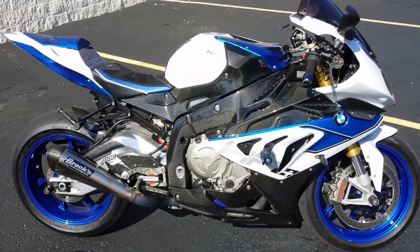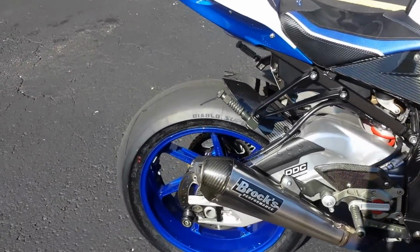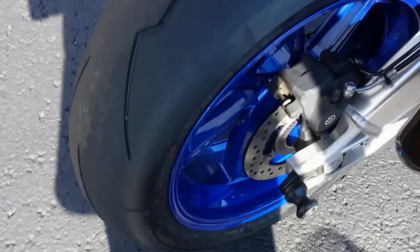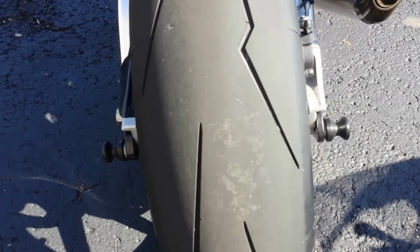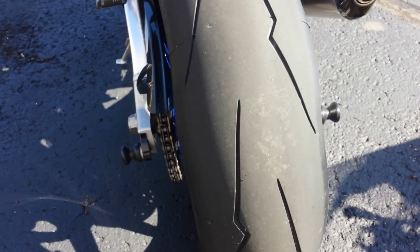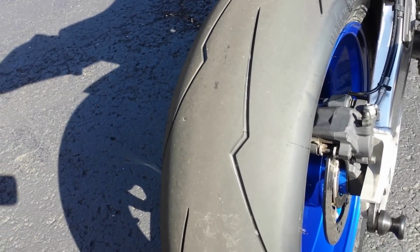BMW HP4 motorcycle. Like the Panigale R, it features Diablo Super Corsa tires, a Pirelli 200 tire on the back. It's really huge, very sticky. This is a brand new tire on this motorcycle. It has about 20 miles on it.